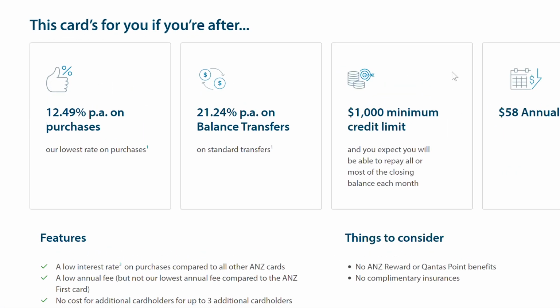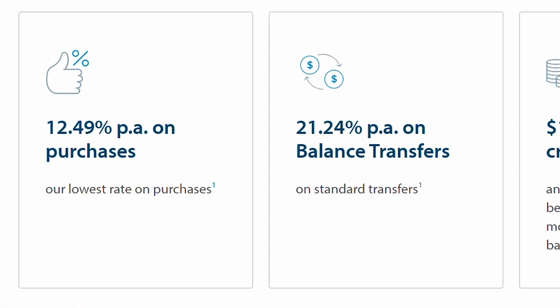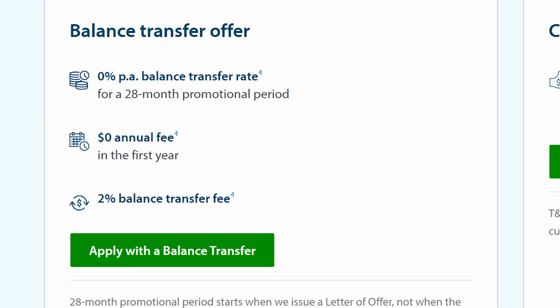After the 28-month period, your interest rate shoots up to a rate of 21.24%. So make sure you wipe the debt within those 28 months. And finally, you'll pay no annual fee for your first year, saving $58.